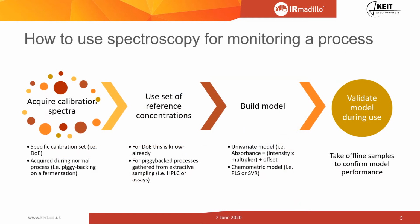So how do you use spectroscopy for monitoring a process? The first thing we do is we acquire a calibration spectrum. So we take our calibration spectra either from a specific sample set, that is something like a design of experiment methodology where we make up known concentration values, or we piggyback on a process that exists. A classic one we use a lot is fermentations.